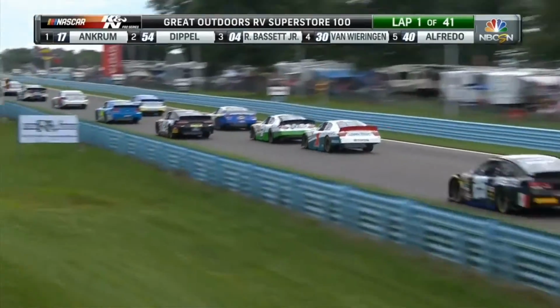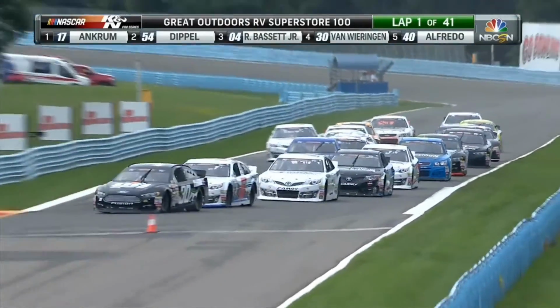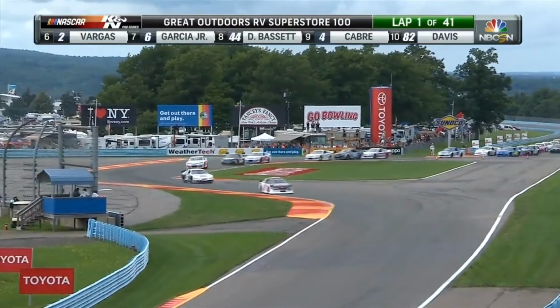Bubba just got real loose there out of turn 4 out of the S's. Now they head down the inner loop. This is where you got to get single file right here.